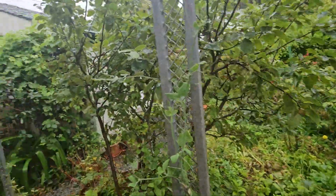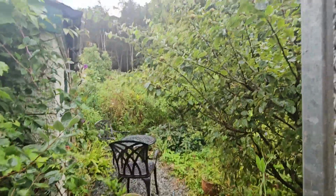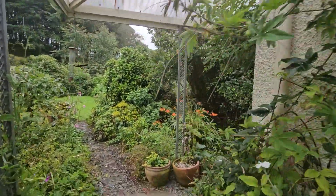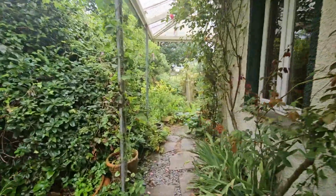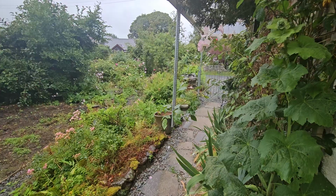Really mature gardens. There's the option of including the gardener as well, because it is quite mature. Lovely charming sitting area there, looking up to the wood. And then this whole area you see is covered all the way around to the front of the garden and around the side. How's that?